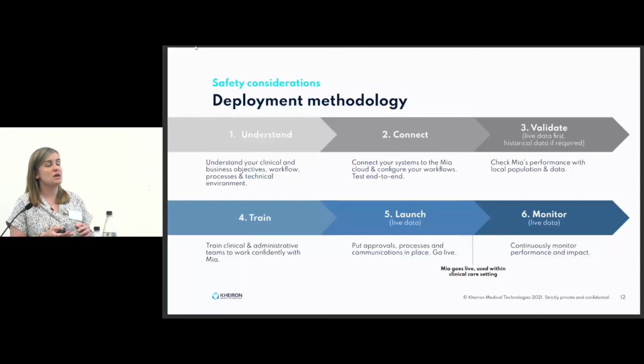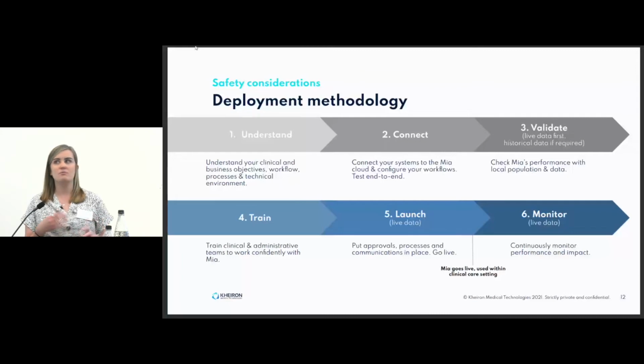What we then do is the third step we're calling validate. This is where we will essentially be running MIA silently in the background, not impacting any patient care, but we'll be assessing MIA's performance on that local population. So it's an opportunity for us to work out if MIA is performing exactly as we would expect on the population we're looking at. And if it's not, we have an opportunity to fine-tune that, so we can do any kind of threshold moving or any kind of calibration on that local data.